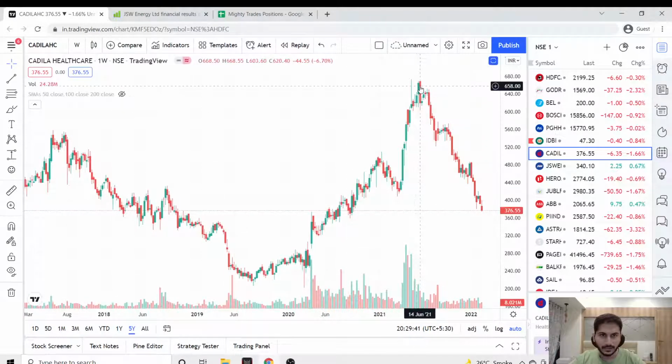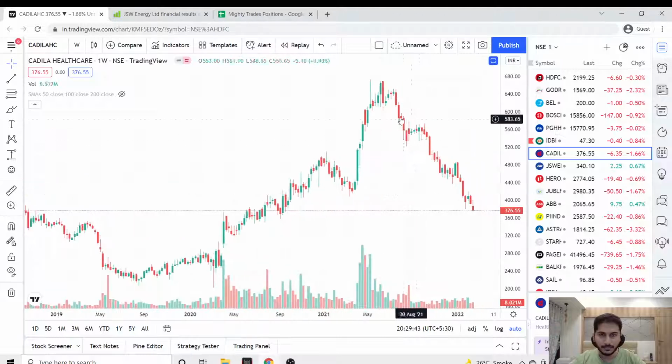There's a clear downtrend in this chart. It made this very huge bearish engulfing candle. This is where I would have gotten an alert about my position if I had any over here. Then it broke this support over here. It broke this support line over here. So it's in a clear downtrend.